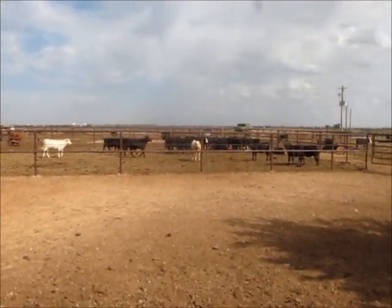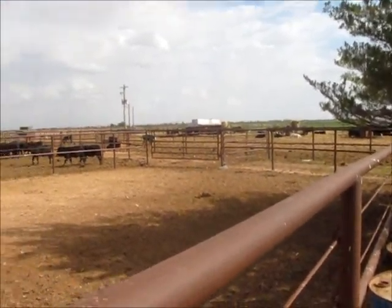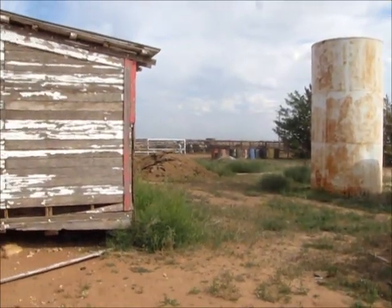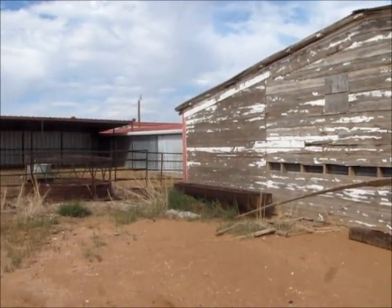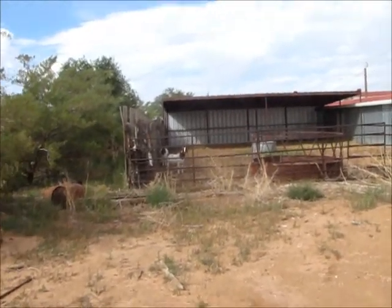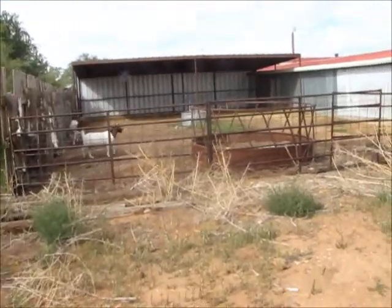You scan back here to the back. You can see some feeders in the very back. A lot of young calves in here. A scan here. Looks like here's an old building here. Looks like it might have been here a while. That might be something from the original home place. And over here right behind it, I can see some goats. Let's go over and see if we can't eyeball these little goats. They look awful healthy, that's for sure.